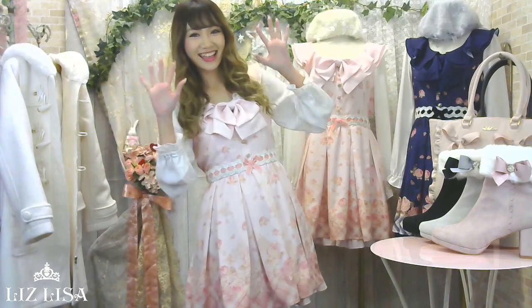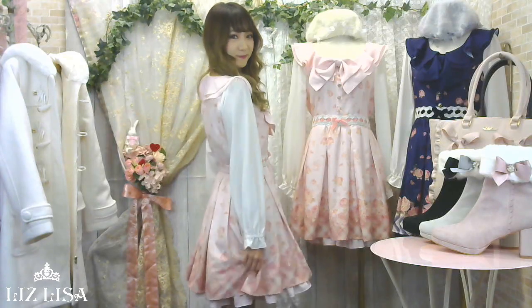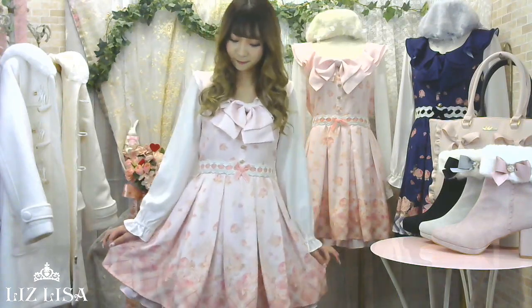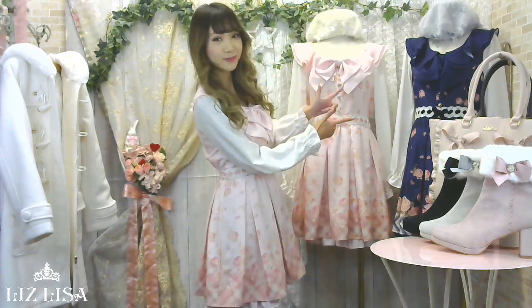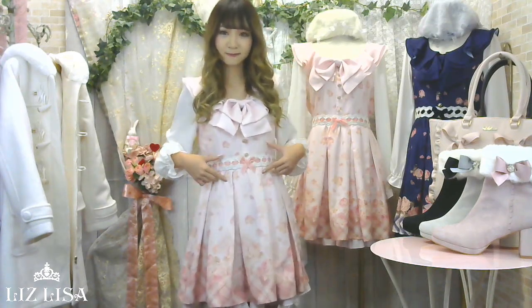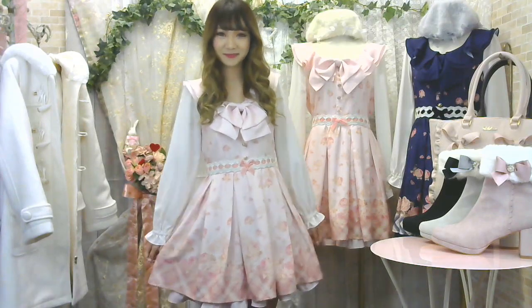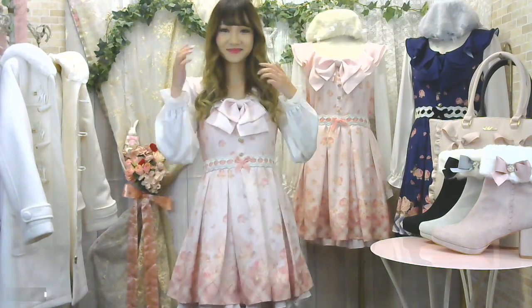So here is the first coordinate. We will show you a slide so that you can see all the items. Li Panyan is wearing a very beautiful original print by Liz Lisa, which is also a revival print inspired by a past popular print, Sleeping Princess, in pink and free size. It's a web limited item. The dress is available in pink and navy and in two sizes, size 3 and size M. The size M will be 3 cm bigger overall, slightly bigger on the shoulder, the waist, the bust, and the length. We posted a comparison picture of the two sizes on the web store and the item page, so make sure to check it. The price is 11,800 yen. So please make sure to check the size chart before any purchase.